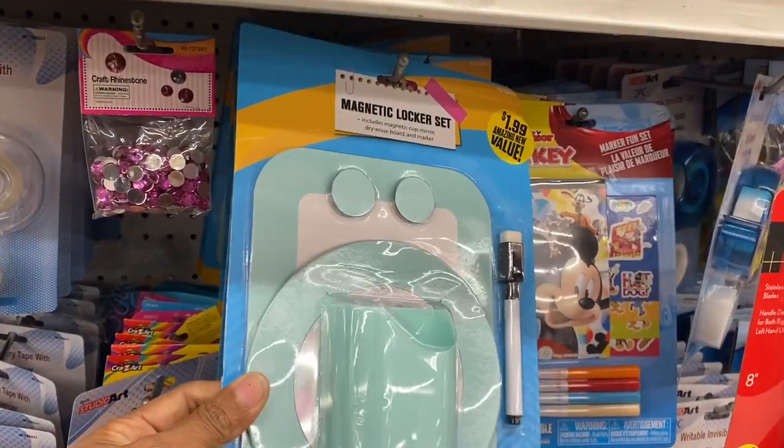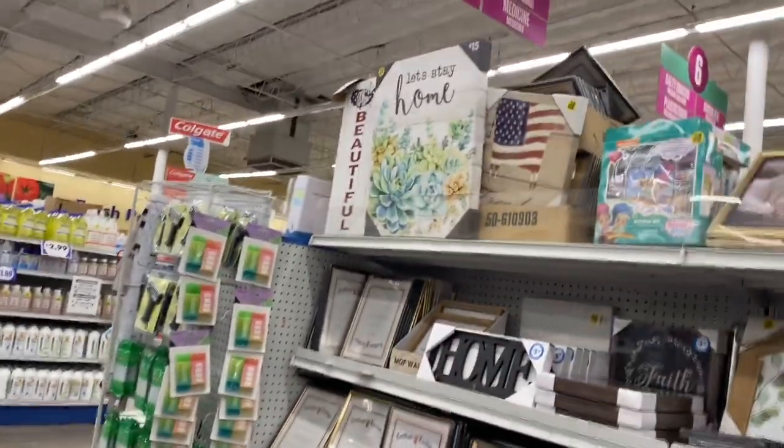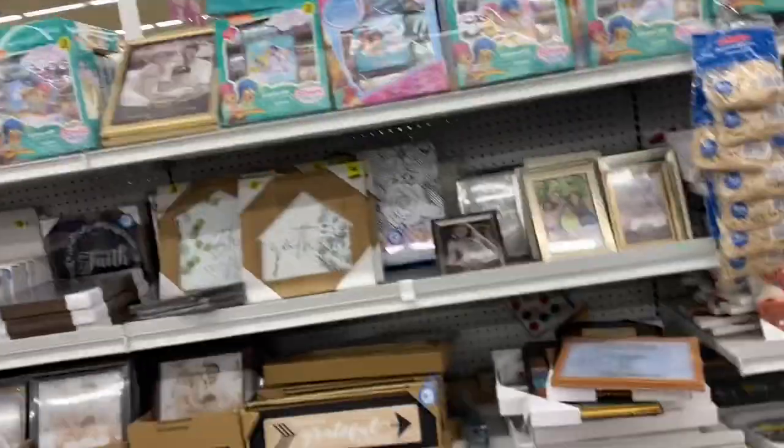Now, y'all, this is the locker magnetized set for the kids to put in their lockers. I know some of them are not going to school. So I don't know, let me know whether or not y'all kids are going to school.